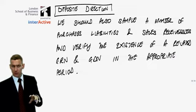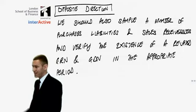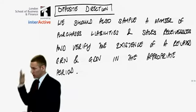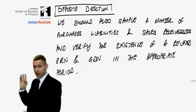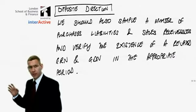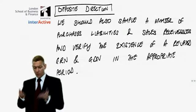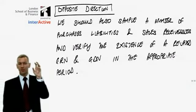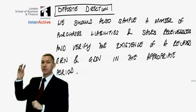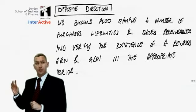What we should do now is sample a few purchase invoices and make sure that they've got related GRNs. Now, of course, if the purchase invoice is a liability in the current FS, then we should have received the goods before the year end, in which case it should have a pre-year end GRN. And that's what we're testing there. So we sample a whole load of purchase invoices and make sure that the GRN is in the right period. We sample a whole load of sales invoices and make sure that the GDN is in the right period.